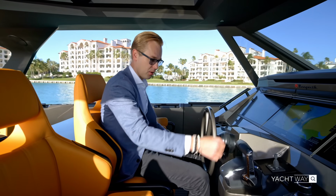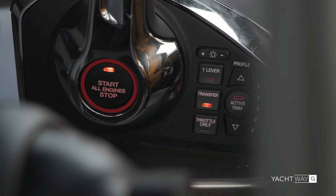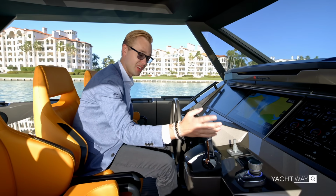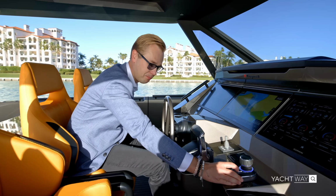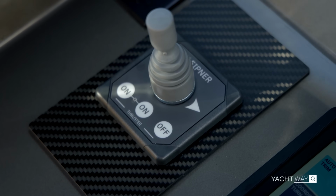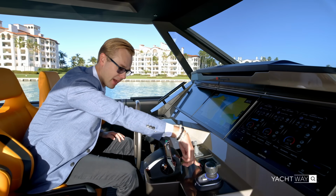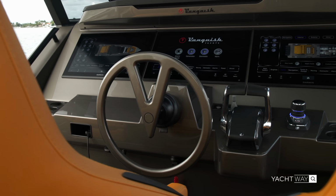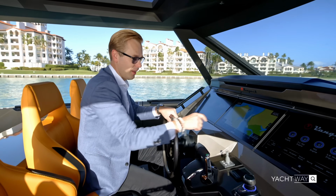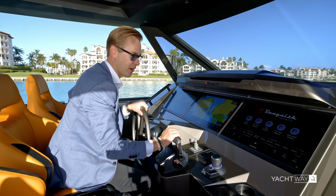Right on your fingertips over here, you have your controls for your port side and your starboard side engines. You also have a joystick, a Skyhook, so push a button, the boat stays in the same exact location. Your cruise mode, you can adjust everything, and of course your side power bow thruster and your trim tabs. Everything else is integrated into the boat, such as even your engines. So you can turn the rocket on by just pushing these engine buttons on the touchscreen.